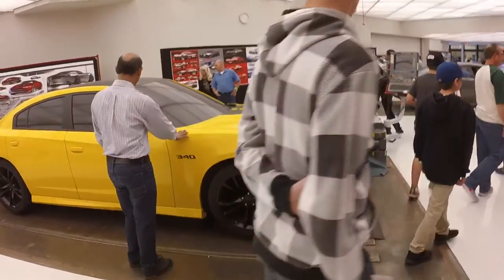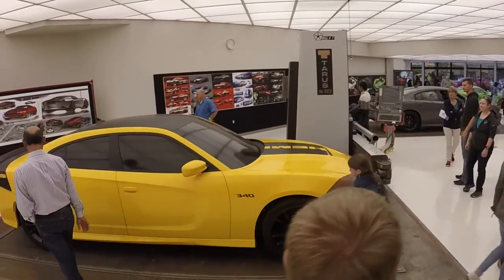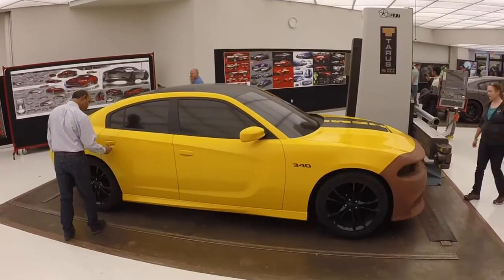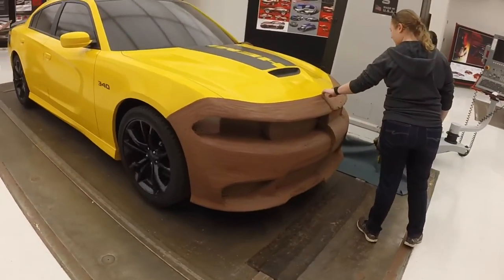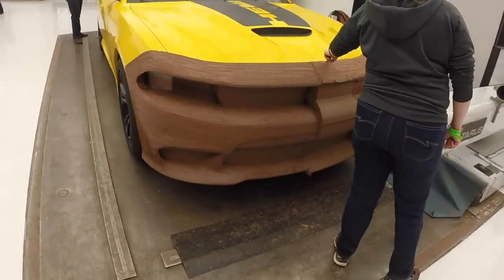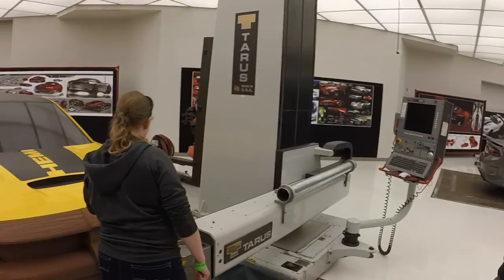This is a clay model. It is not a real car. If you look, the windows are black. You can't see through it. And you can see the raw clay in the front that hasn't been finished. This gives you an idea what they do to see what the car is going to look like before it's prototyped or produced.